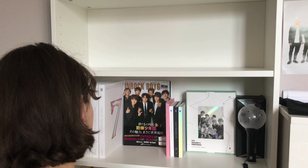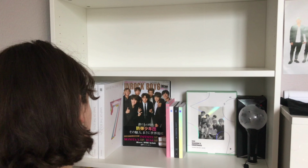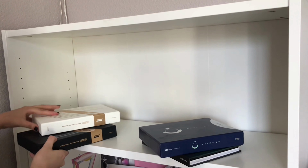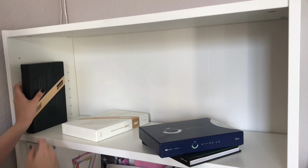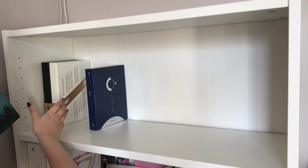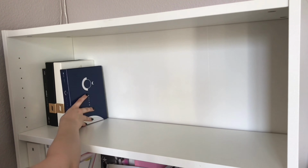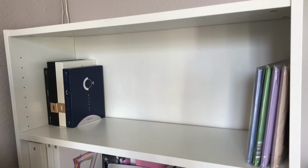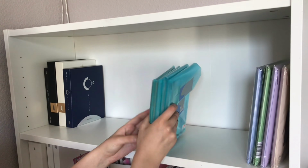Okay, so let me tell you, I hated that shelf with a burning passion. So I just decided to advance to the second shelf because I'm a big perfectionist and I knew it would take me 500 years to just decide what I wanted to do with the first one. So I started the second one and stopped midway because I wasn't happy with it either.